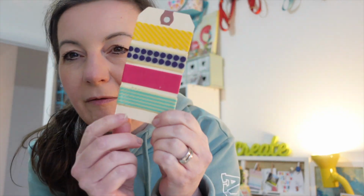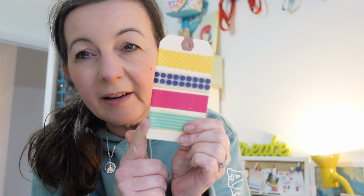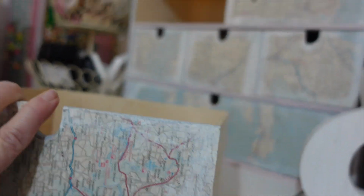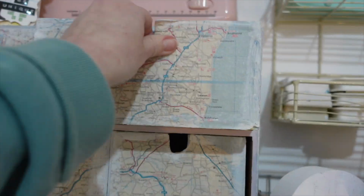Very nice. This, by the way, if ever you're wanting to do washi samples for friends, you can wrap it around like a tag or something like that. This was sent to me goodness knows how many years ago. I can't even remember who sent it. It was so long ago. It's a really nice way to share washi samples. I've now got an empty drawer. That's quite exciting. What's in this one?